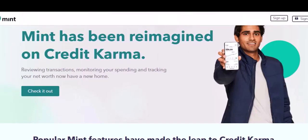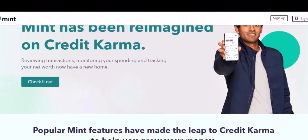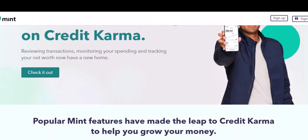Mint, your financial partner. Mint is more than just a budgeting app, it's your financial partner. It empowers you to take control of your finances, make informed decisions, and achieve your financial goals. So, what are you waiting for? Sign up for Mint today and unlock the power of financial clarity.